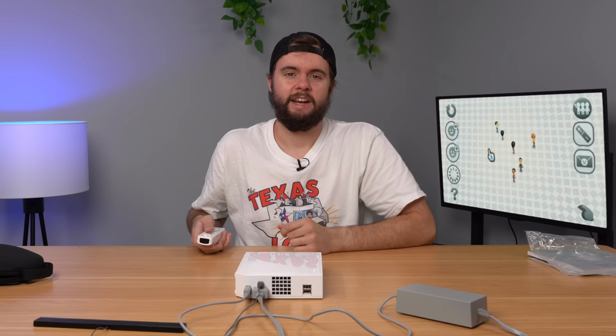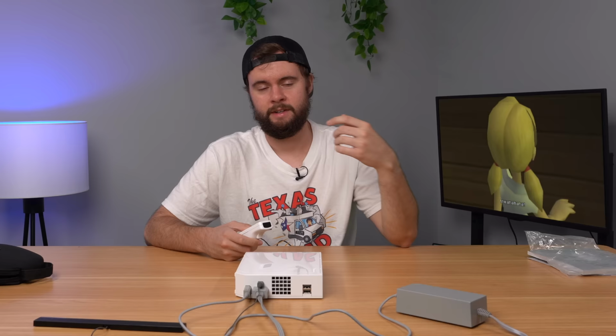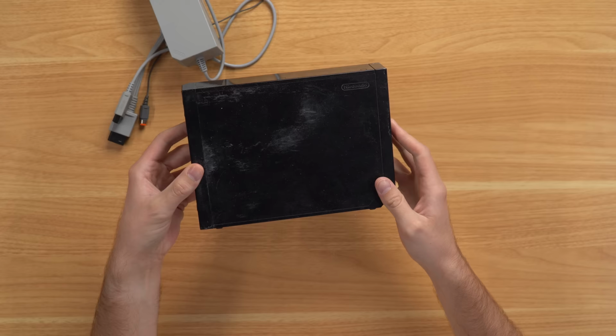Now, unfortunately, the Miis are not very plentiful, but let's go back to the main menu and test out a game. All right, well, Scooby-Doo is working. This console is another fully working console. Let's go ahead and move on to the next one. So next up, we have a black Wii, which is very much mutilated.